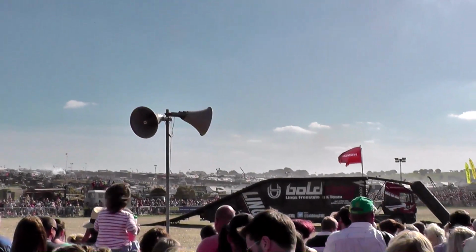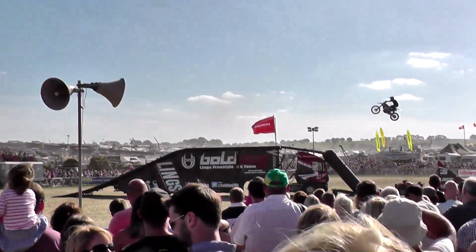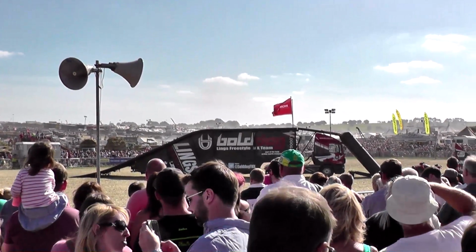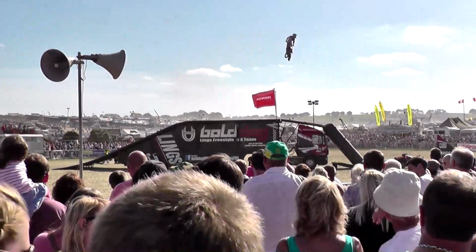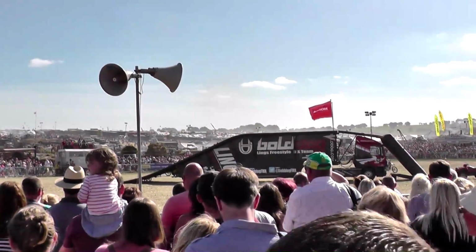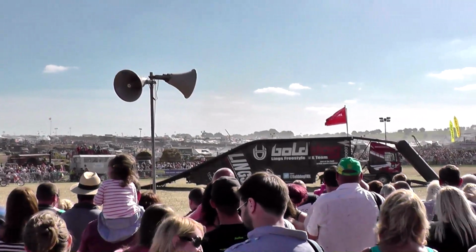We'll get the boys over one last time. Here comes Aaron, a huge one-handed grab. Haven't seen that one out here today. Finally, last but not least, Samson. Huge one, he only just reaches back before he lands. Great, Dorset, I am here today.